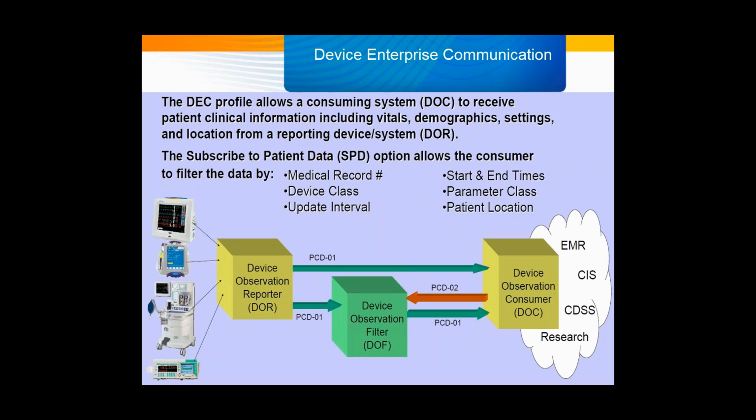So we will drill down into each profile individually to give a brief overview of each one. The Device Enterprise Communication profile first supports publication of information acquired from point-of-care medical devices to applications such as clinical information systems and electronic health record systems using a consistent messaging format and device semantic content. The clinical data stores associated with the Device Observation Consumer Actor can also be utilized for patient-specific user-initiated queries. This is performed under the retrospective data query profile.